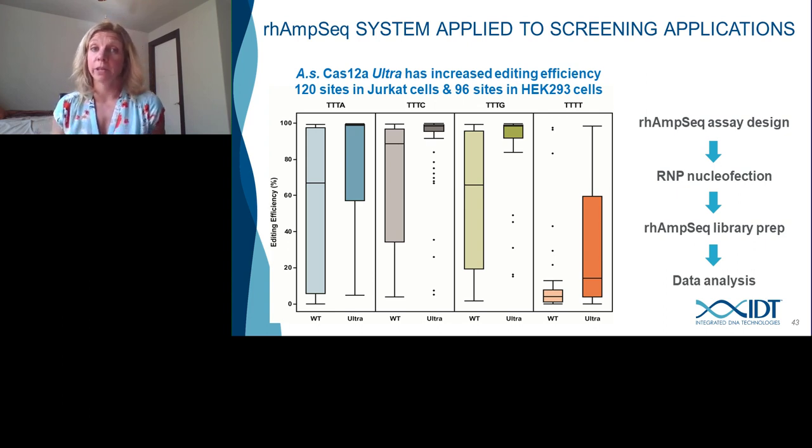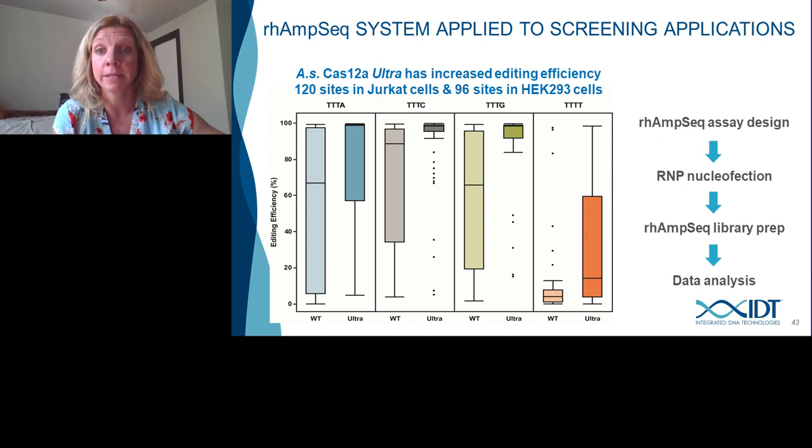RAMP-seq can also be really useful for genomic screens or large knockout studies, because the RAMP-seq design tool can do all of the PCR design for you. You then do your delivery, your library prep, and your data analysis. We used that when we were validating the Cas12a Ultra protein.